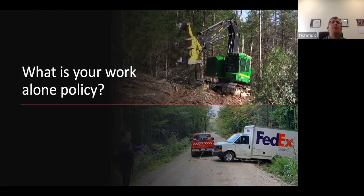That is what you want to tell the loss control professional. This is a big one. Some people get asked, what's your work alone policy? I don't know, but it's very simple because you're probably doing it already because you want to know and you care about your employees. You want them to be out of the woods. So let the loss control professional know how you do this.